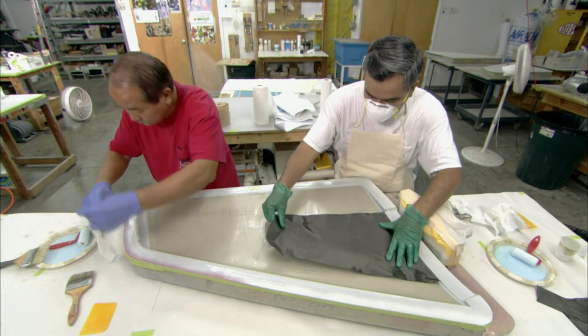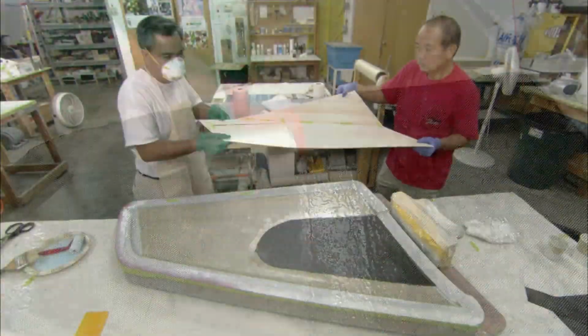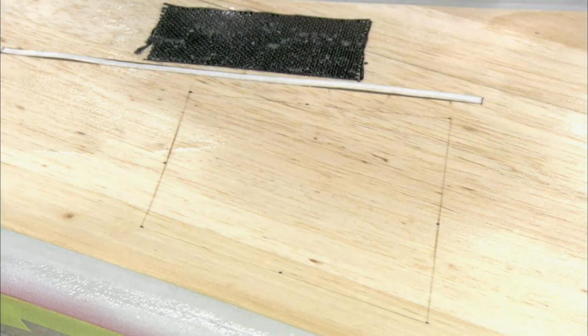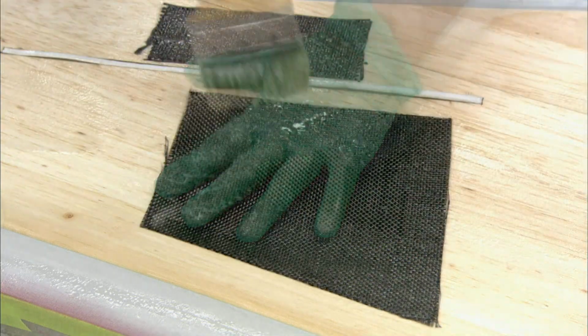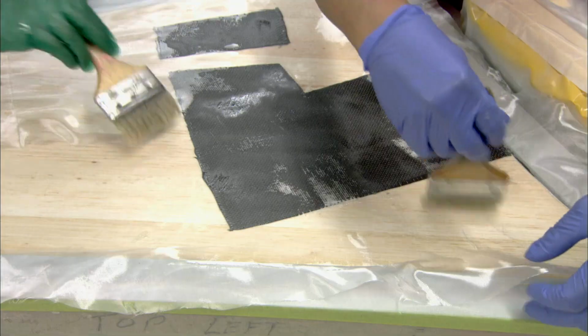They reinforce the fiberglass with super strong carbon fiber, then brush on more epoxy resin. The next layer is balsa, a lightweight wood from South America. They apply carbon fiber to sections of the wing where parts are to be attached. Another sheet of fiberglass and epoxy is the final layer.